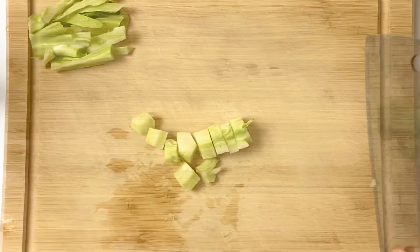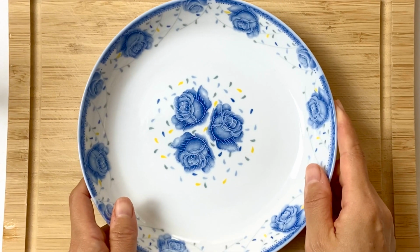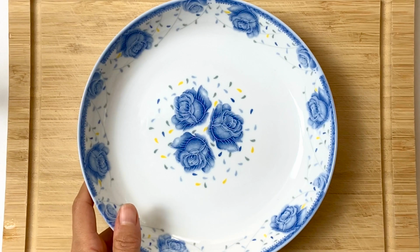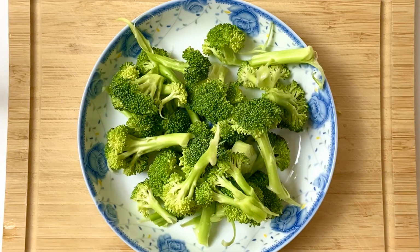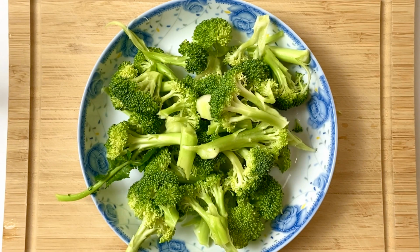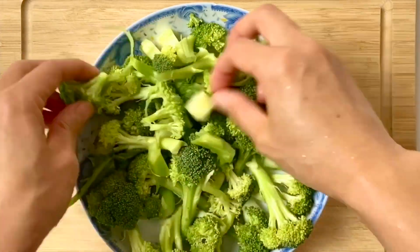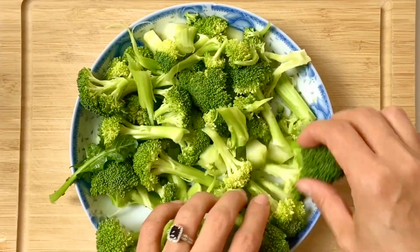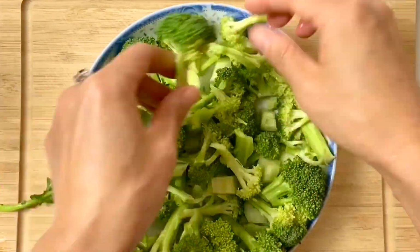Compared to other cooking methods, such as boiling, microwaving, and stir-frying, steaming has the least alteration to broccoli's nutrition composition. The next step, I put the broccoli on the plate, then arrange the broccoli into a circle by leaving the floret side of the broccoli toward the edge of the plate, keeping the messy stems in the middle.